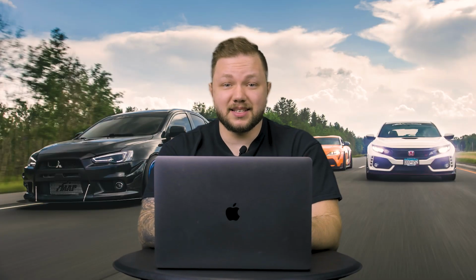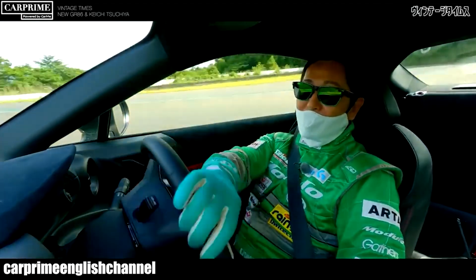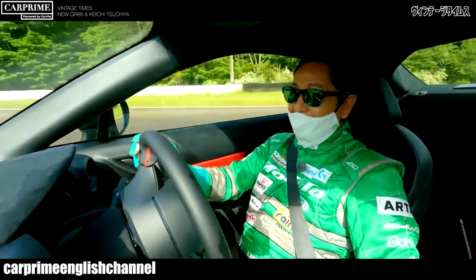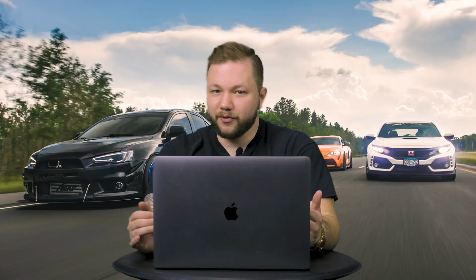Now, the next thing on the list is that the handling and the driving dynamics of this chassis are phenomenal. For me, that's a big one out of the box. If the suspension geometry and the setup out of the box isn't necessarily there, you know you're just gonna be fighting it the entire way as you modify it. It's gonna be something that you're constantly chasing as something that needs room for improvement.